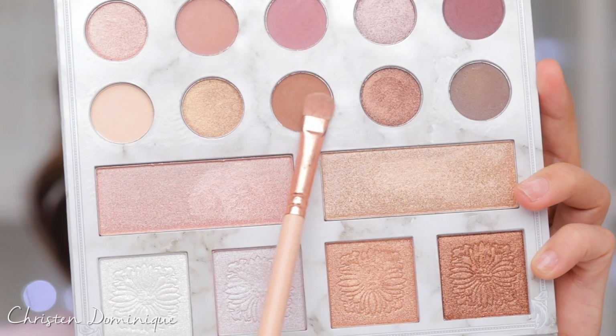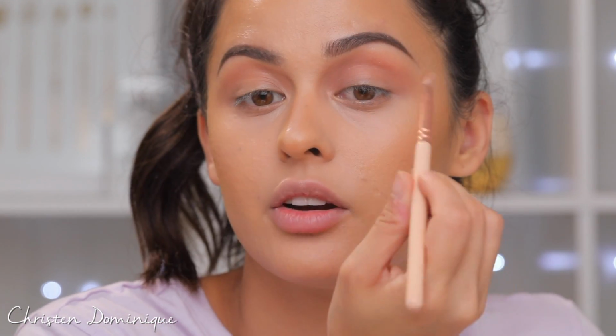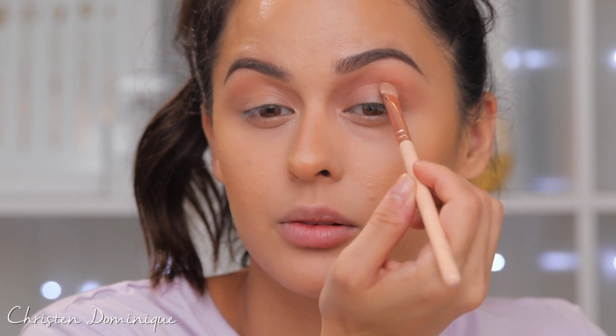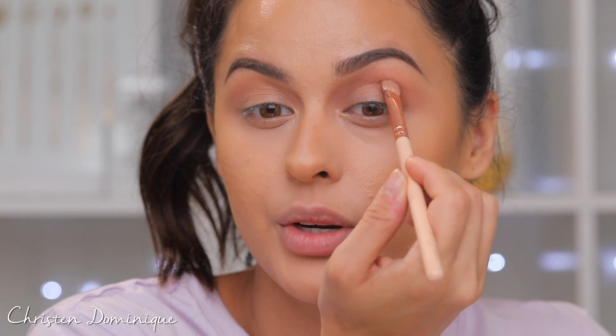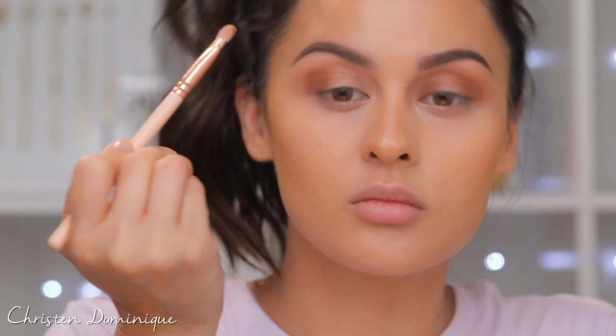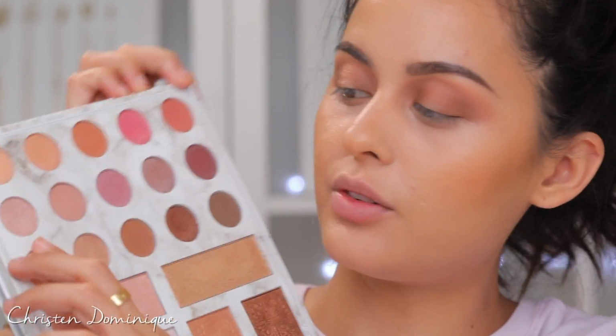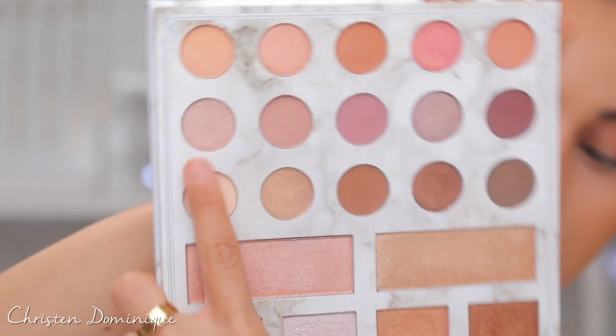So I'm going to grab that shade right here. I'm just going to pack it onto the inner and outer part of the lid. But I want to keep that center open so I can add a really pretty highlight. Follow the crease like so. These browns are really pretty. Okay, I'm gonna go in with this shade right here. This one right here. Oh, it's so pretty.